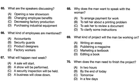Hey, Bob, that machine I bought at your showroom the other day, it really increased the productivity of my factory. In fact, by as much as 20%. I'm glad to hear that, Al. I hope this means you'll be shopping more often at my showroom.